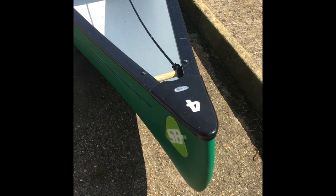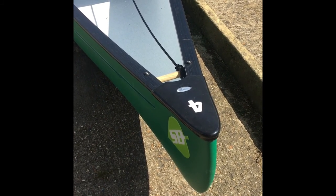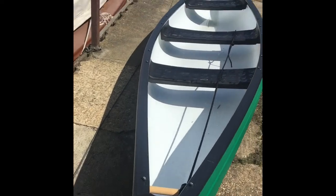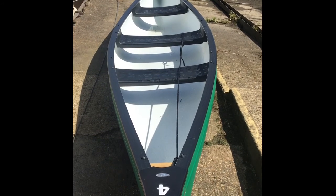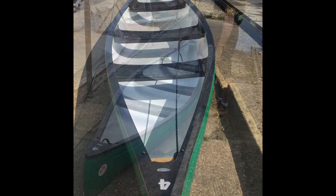The first thing to be aware of when getting in a canoe is what's the front end and what's the back. The front end on our canoes has the number at the top and then the license down the side. The back end has no number on it at all. The front end has more legroom. Always make sure if there's more than one person in the canoe, you've got the front end facing forward.